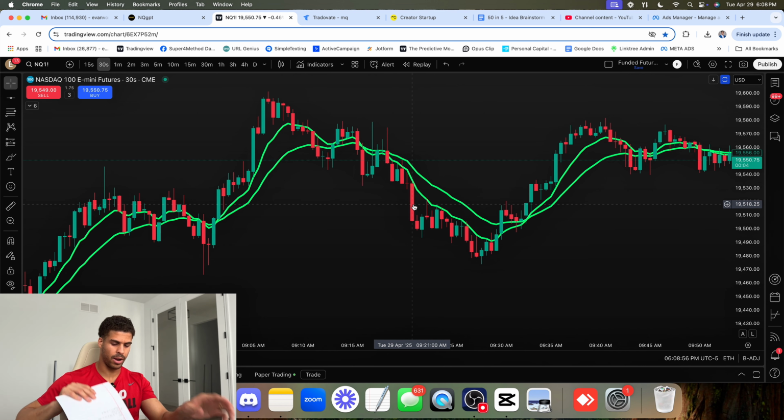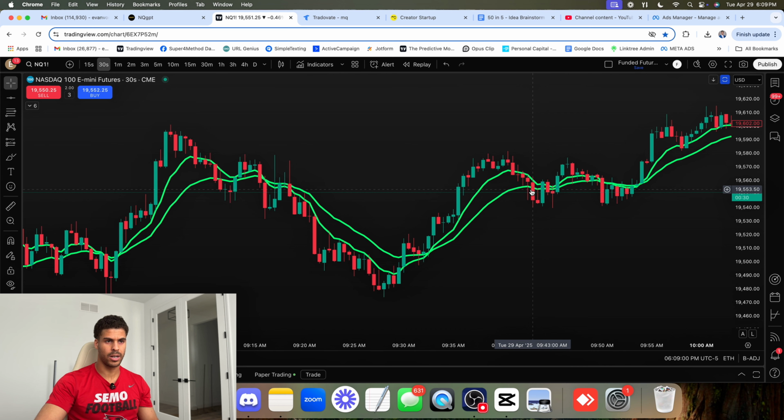No, I missed it. I didn't write it down. I think it was this candle right here. Maybe it was one of these over here. It might have been this one actually right here, this 943 one.